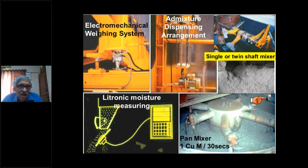These batching mixing plants had electromechanical weighing systems which were very accurate, totally unlike our weigh batching systems which we had in India, indigenously made, which used to go repeatedly out of order or we had to repeatedly calibrate them. These were very accurate, they were dust proof, and therefore it gave much better quality.